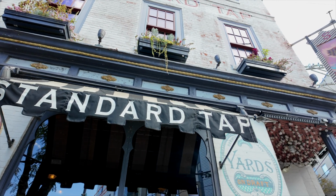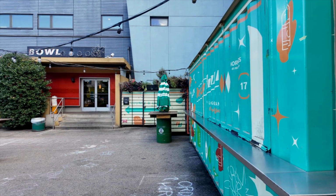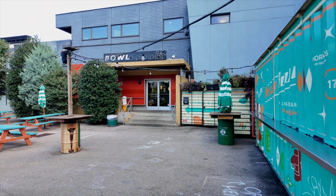And this part of 2nd Street is also very popular because it has some great attractions like Standard Tap, which is right across the street from me. Great bar, really, really well renowned in the area, as well as North Bowl, which is a bowling spot, but also doubles as a bar. They open up an outdoor patio. A lot of really cool things in this specific location of Northern Liberties.